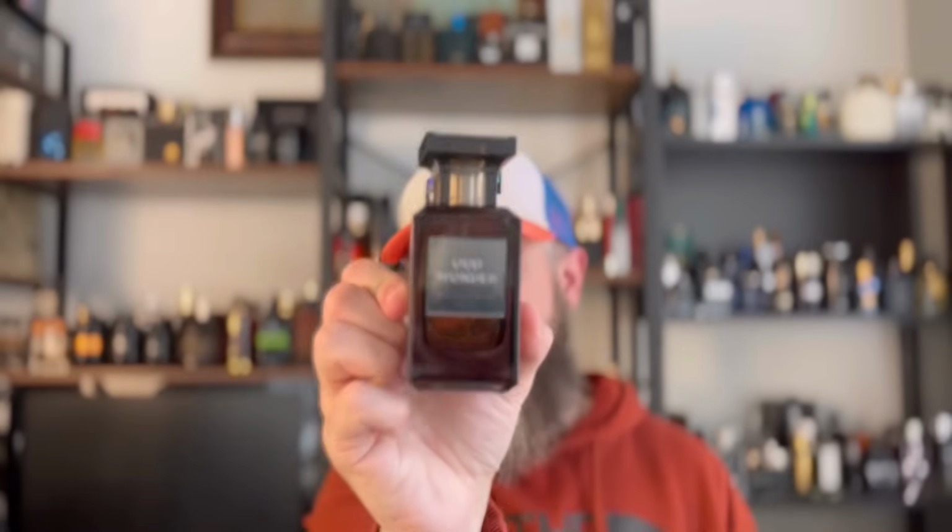I think this would be a 4-season fragrance because of that. I wouldn't wear it in 90 plus degrees, but I'd wear it in 80 degrees all day long. Oud Wonder, an awesome clone of Oud Wood by Tom Ford.